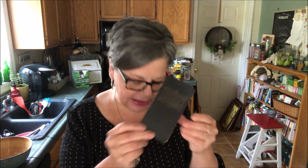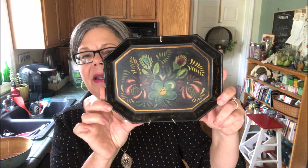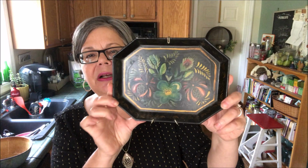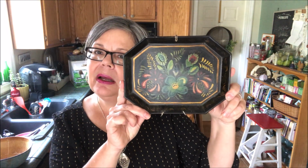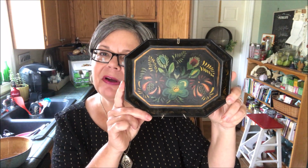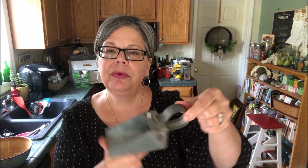I picked up this little bonded leather dictionary for 50 cents. It will sell for $6 to $8. Really sweet, nice toleware painted tray. Very Pennsylvania Dutch looking. I paid $3 for it, and I'm going to put 25 on it, I think, something like that. We'll see how that goes. A nice galvanized scoop, $2. I'll put 10 on that.